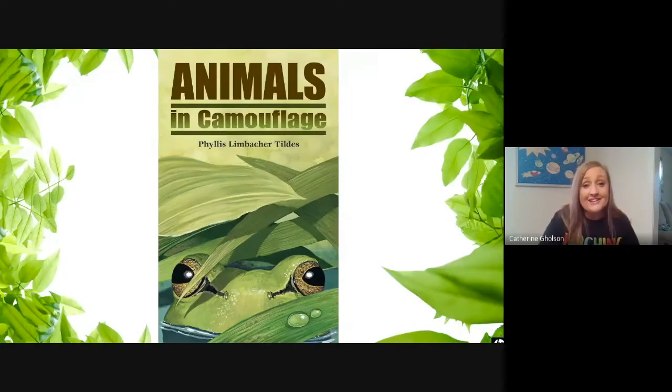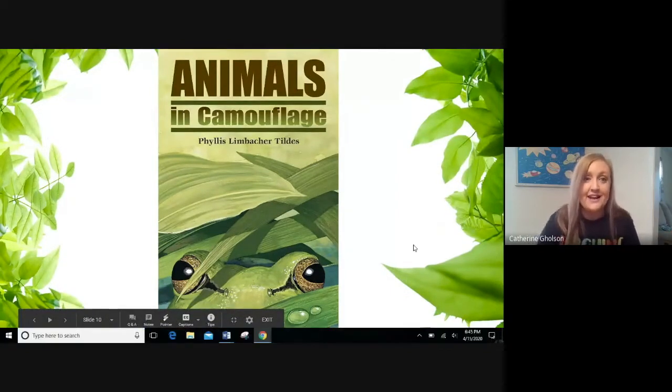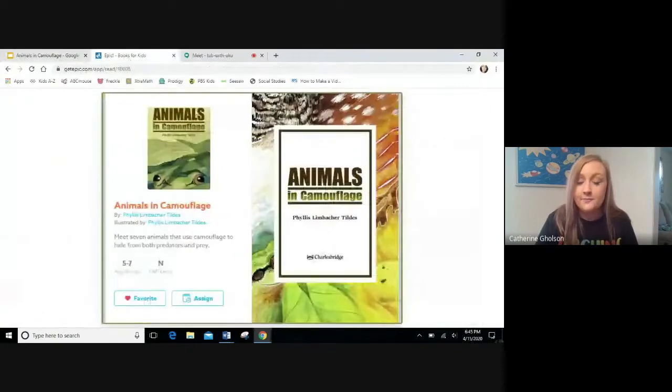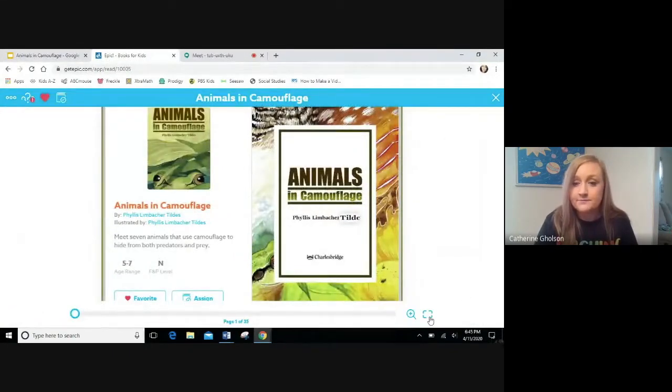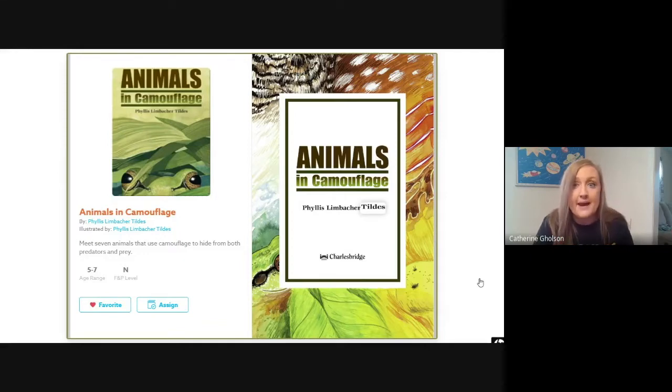Are you ready to read our book? I am. Now that we know our vocabulary, we're definitely ready. This book is Animals in Camouflage. Remember, we're going to be story detectives. Our I Can statement is that we can identify the topic by using our pictures, right? So we already identified that this book was going to be about camouflage.